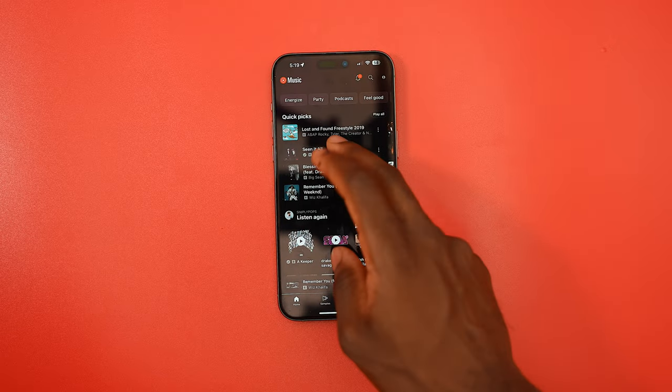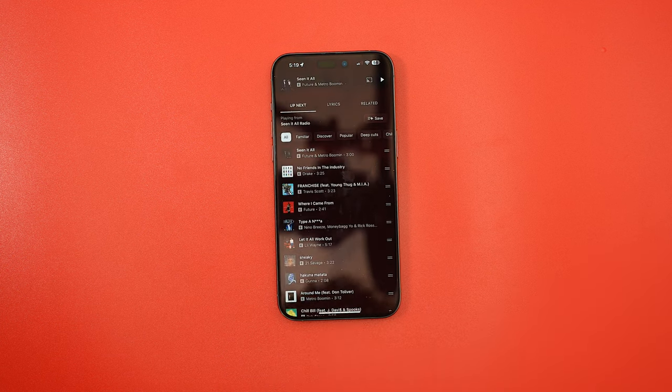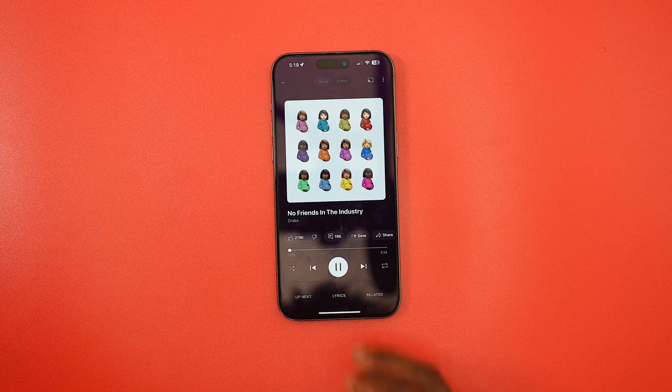You can actually, let's play Future right here. You can now read the comments. So you can see what people think about the song, which to me, I think this is very important. Sometimes I listen to something so hard that I want to see what other people think about it. And the radio station thing is so powerful because right after they've seen it all, it plays No Friends in the Industry by Drake. Isn't that hilarious?